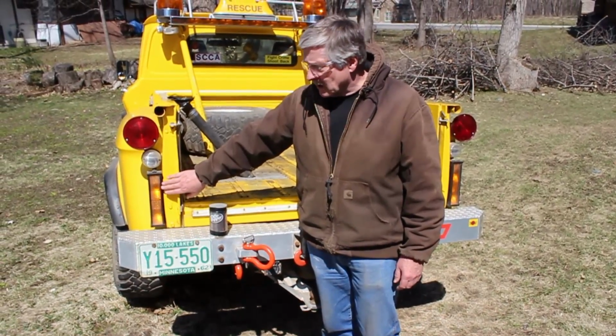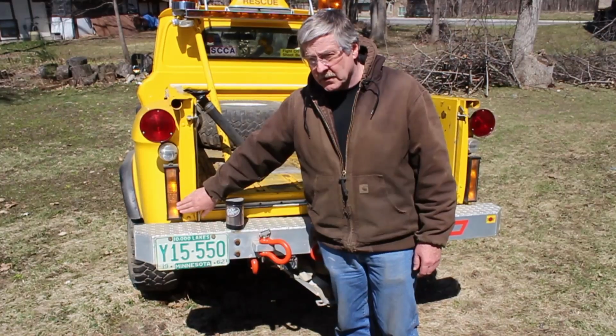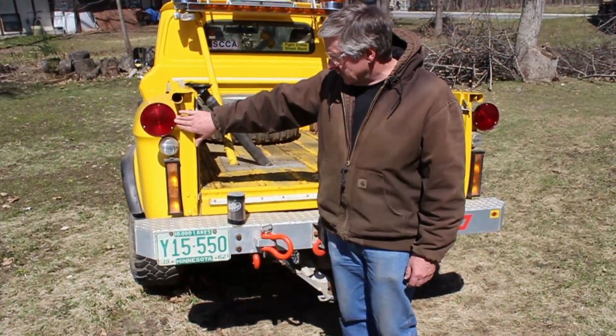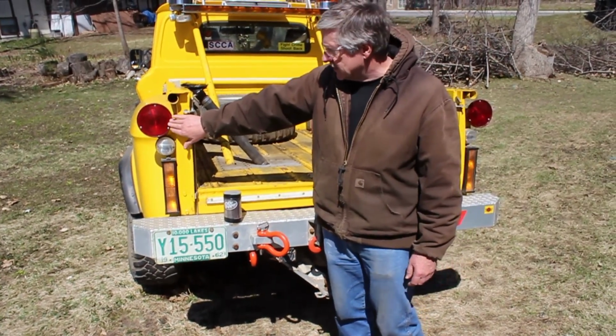These amber lights on either side are warning lights. On the top and on the bottom they're turn signals. This being the brake and the tail light. The turn signals are down here. There's no tail light or a turn signal function up there.